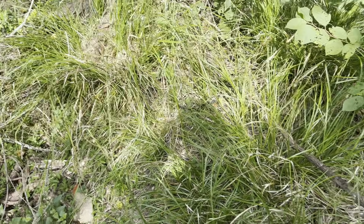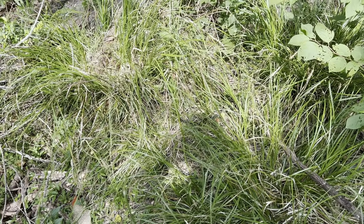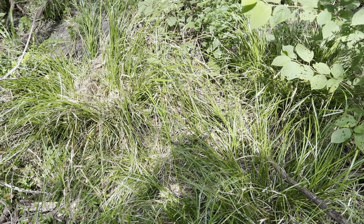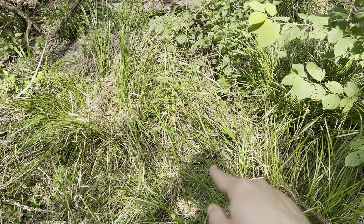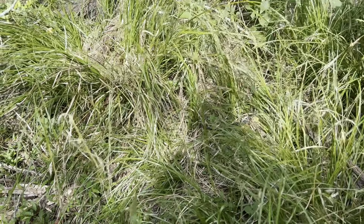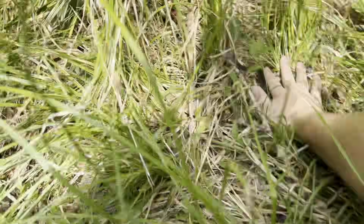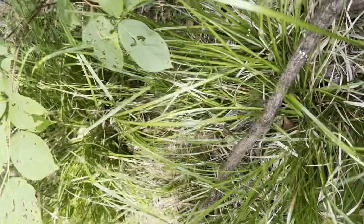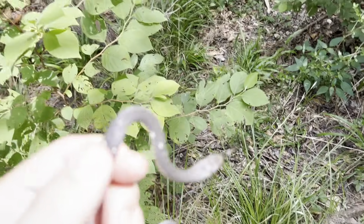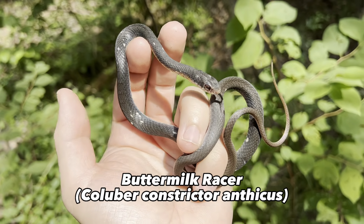So right in front of me is a juvenile Buttermilk Racer. Maybe even a baby. It's pretty small, but it's got a little bit of speckling. I'm gonna see if I can get my hands on it right there, right after the hognose too. Got it. That there is my lifer Buttermilk Racer.